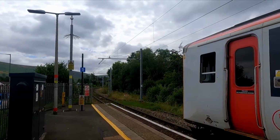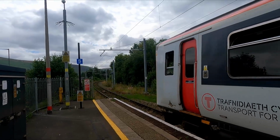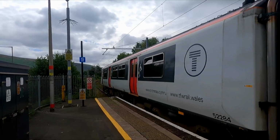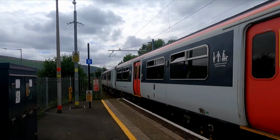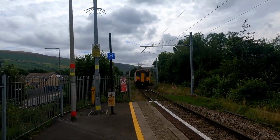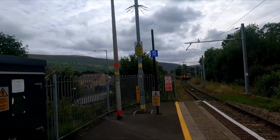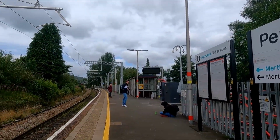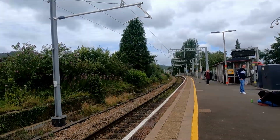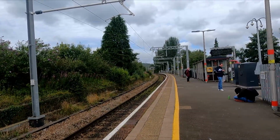Right, that now is the 11:42 service to Cardiff Central. I think technically it's to Aberdare, but you know, there it goes anyway. So, to talk about this station, this is Pentrabach, which is located the penultimate station on the Merthyr branch. It finishes and terminates at Merthyr Tydfil. One platform station, as with all the others it is as well.